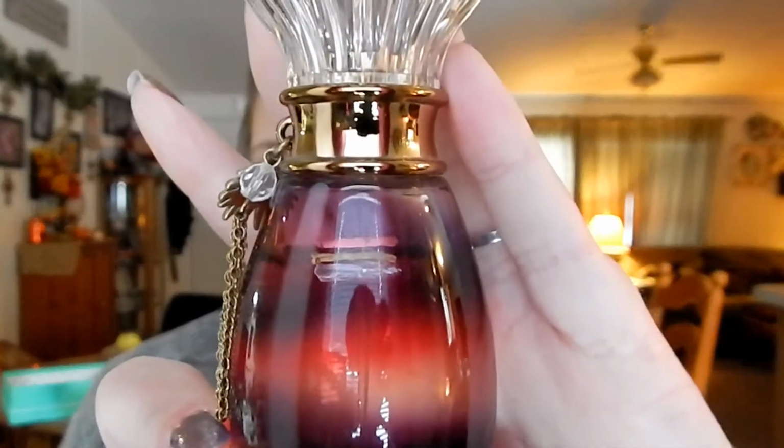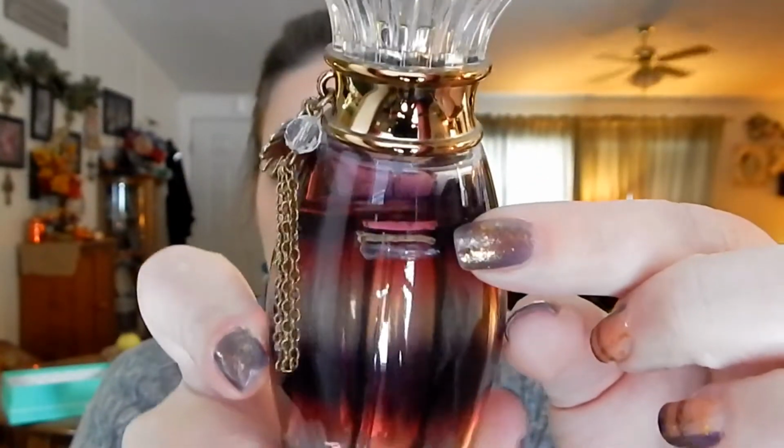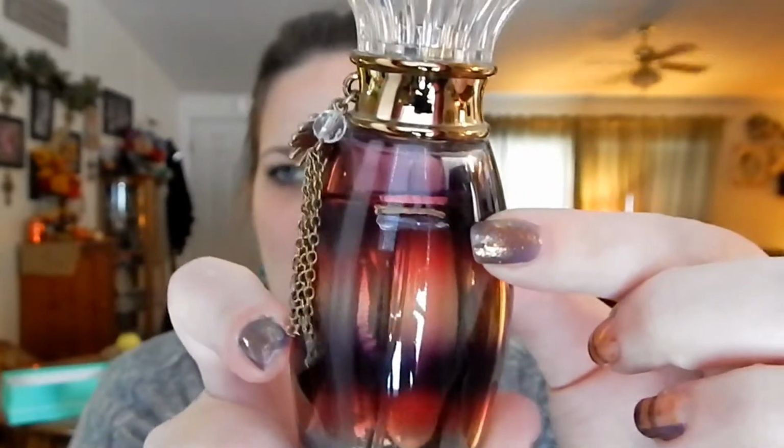So number 6 is Lucky in Darling, and I don't think I used it. Nah, I pretty much quit using this because this is my summer scent. So as you can see, I started with this top, with this pink line. I'll tilt it so you guys can see. And so I made like half an inch dent in this, and I don't see myself using it.